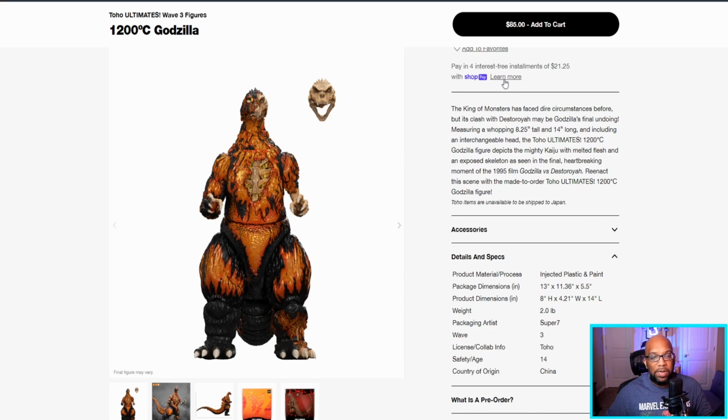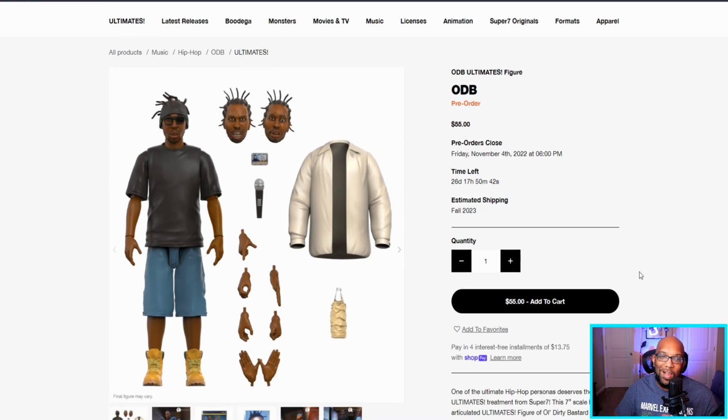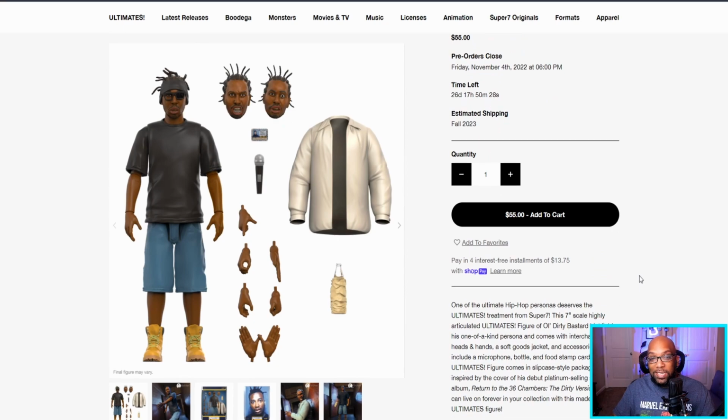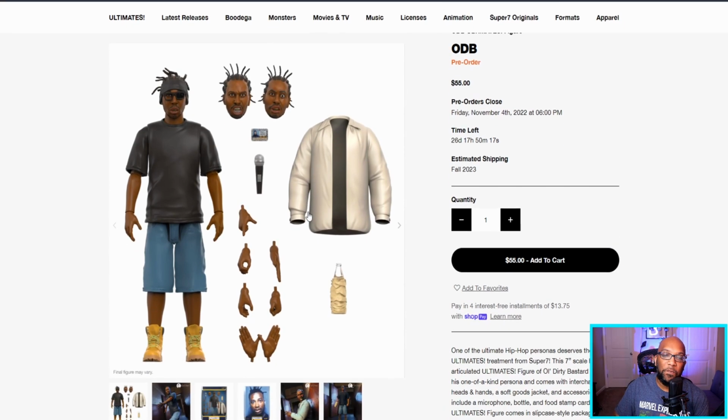And then last but not least, I was just so shocked to see this Old Dirty Bastard Ultimate figure. A long time ago, I saw an Old Dirty Bastard statue, and I was kind of shocked. I'm like, why does he have a statue? I don't understand. And now he has an action figure, and I'm wondering the same thing. Why does he have an action figure? You know, but he has left us, unfortunately. But this is a pre-order, and it's going to close on November 4th, 2022. So this ODB Ultimate figure for $55.